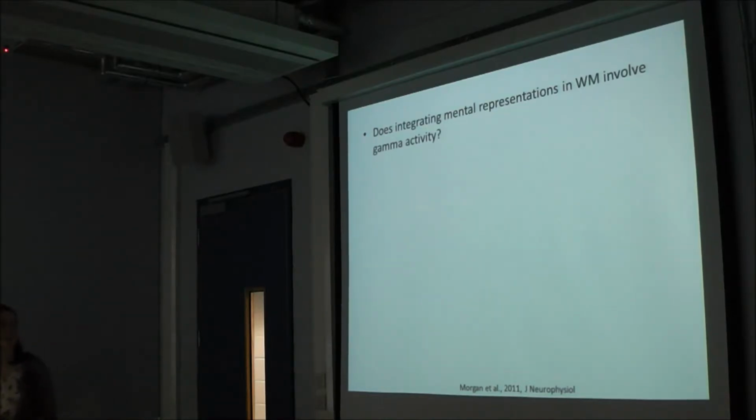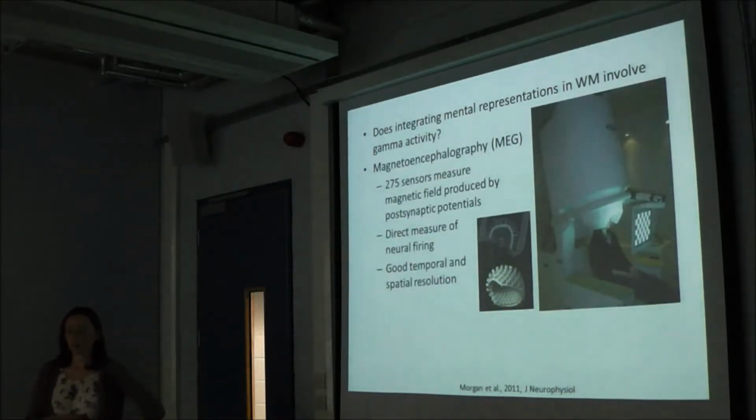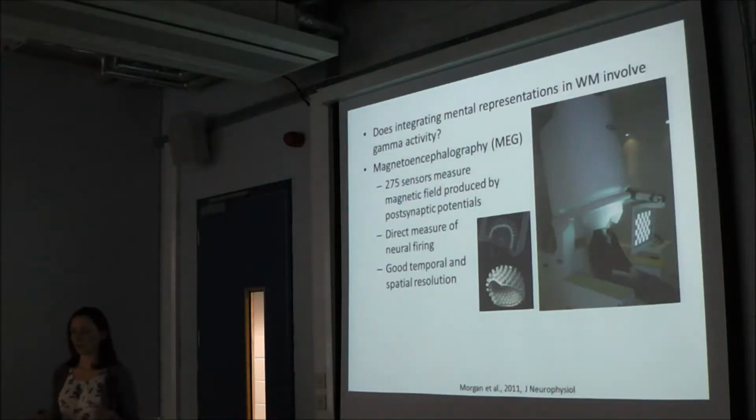So I wanted to see whether integrating representations in visual working memory also involves gamma activity, when you're not actually perceiving these representations, when they're just held in your memory. I used MEG to look at this. It's similar to EEG in that it's a direct measure of neural firing, but it has better spatial resolution. So I could look at this high frequency activity and also try to find where it's coming from in the brain, to see if parietal cortex is involved and what frequencies seem to be causing this activity.